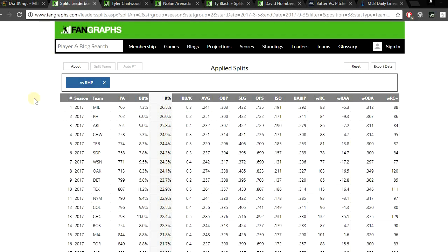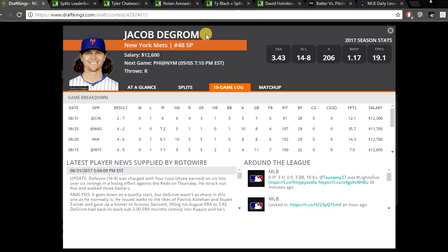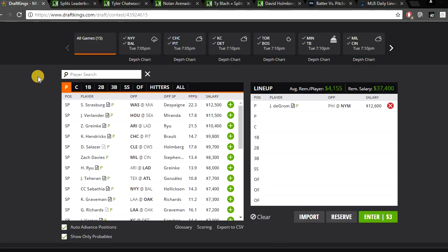This Philly team, in the last 30 days, is second most in the league in strikeout percentage versus righties. They're striking out 26% of the time versus right-handed pitching in the last 30 days. So I think DeGrom's a guy you want to pay up for today. He has plenty of upside in this spot, and I definitely think he is safe for your cash games. For tournaments, like I said, he's got the upside. He has 30-point potential in this spot. So Jacob DeGrom, a guy you definitely want to target today. If you do decide to pay for the pitcher, I would target him today at $12,600.